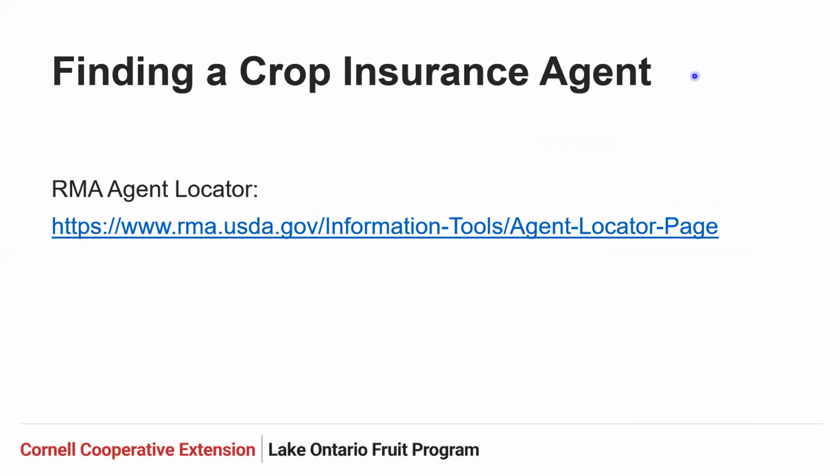Finding a crop insurance agent. In order to purchase federal crop insurance, you'll need to find and work with an RMA agent. An RMA agent is a private insurance agent who will provide the crop insurance. The RMA agent will tell you the type of insurance product for which you are eligible. They will also assist you in setting up insurance units. The RMA agent locator is located at this page on the RMA site. You can put in your location and find agents that are close to you who provide federal crop insurance.